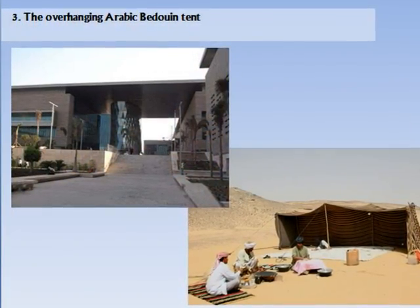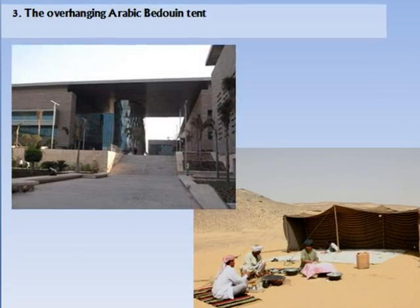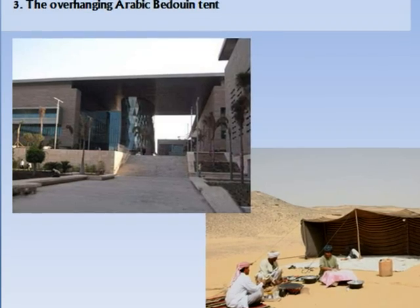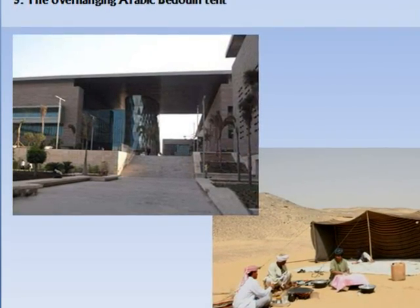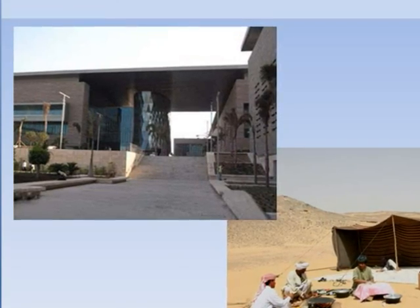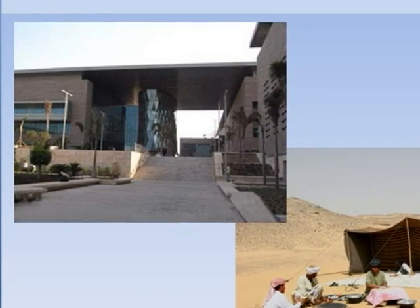The overhanging Arabic Bedouin tent. The project designers were inspired by the Bedouin tents to create a monumental roof system that spans across the campus building masses to block the sun from the buildings' facade and from the pedestrian spine.